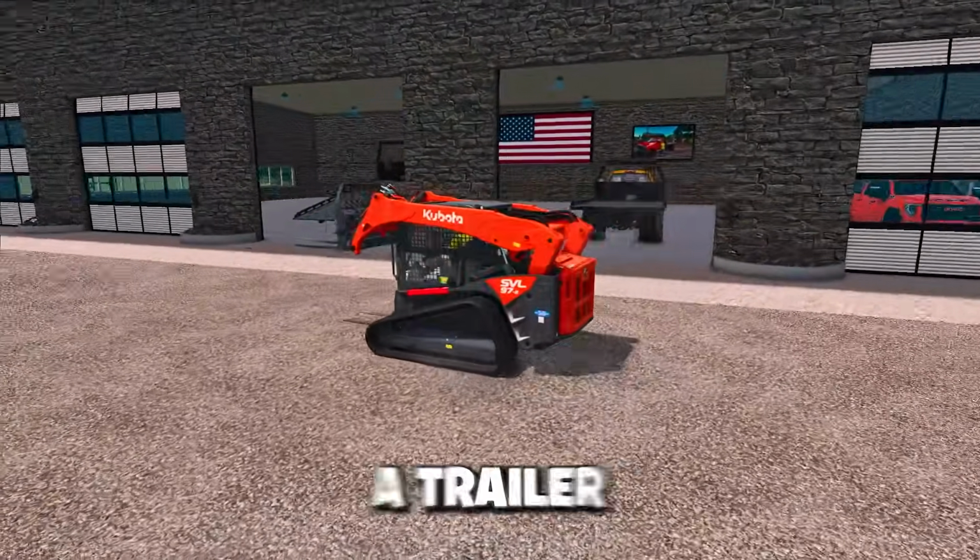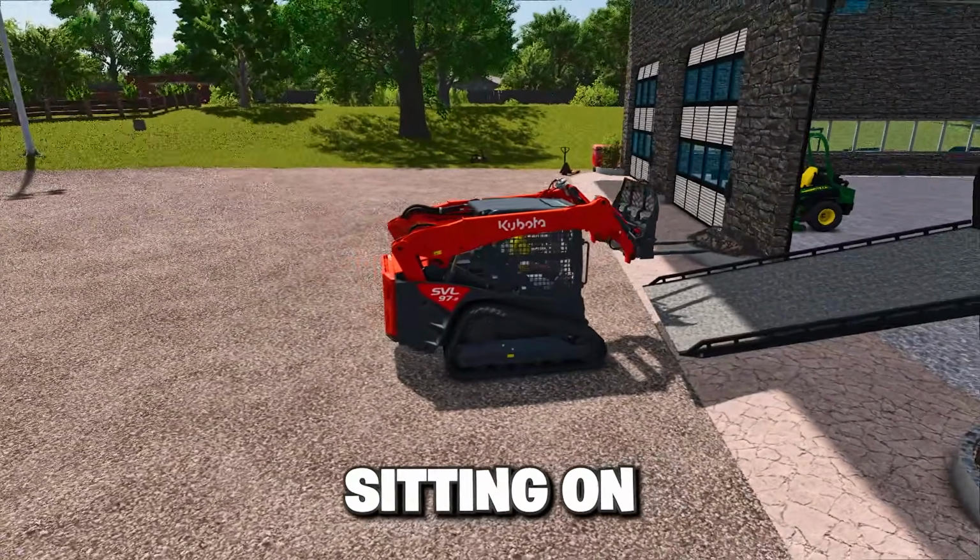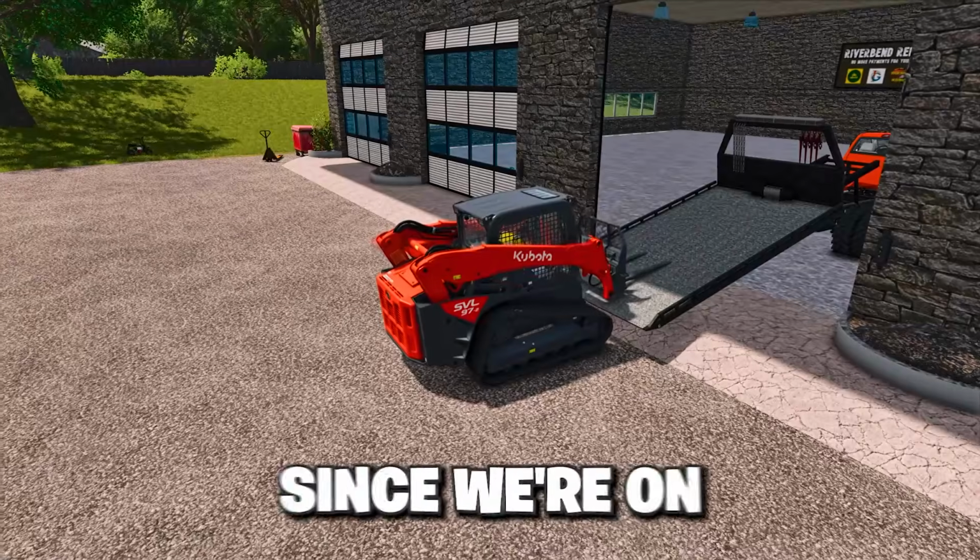Then what we're going to do is grab a trailer. We're going to use the trailer and the skid steer, and that's where the vehicle is going to be sitting on. All right, this is a little tricky. The ramps aren't going down since we're on an incline here.